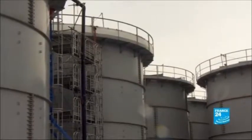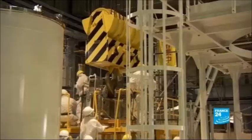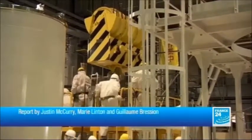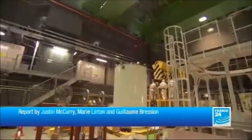TEPCO, which is already battling leaks of radioactive water into the Pacific Ocean, is struggling to convince the public that it can handle this delicate operation alone. As a result, there are growing calls for international experts to be invited to supervise the removal of the fuel rods.